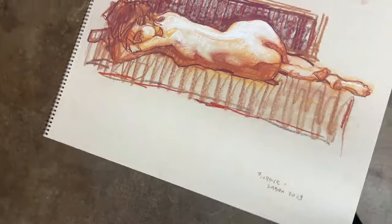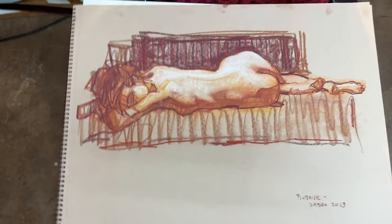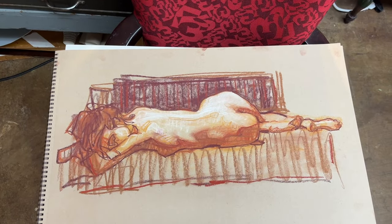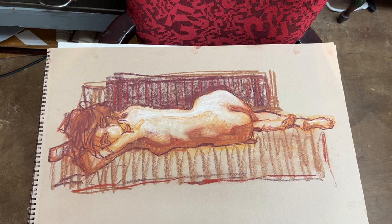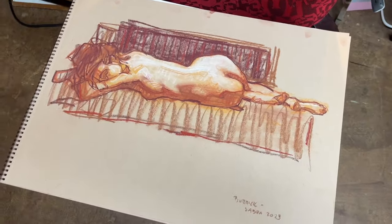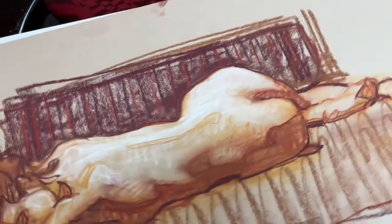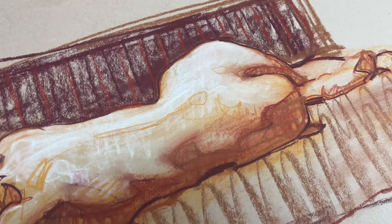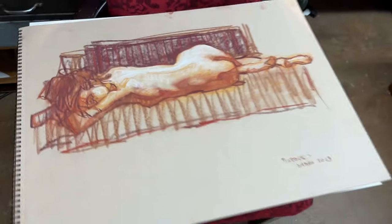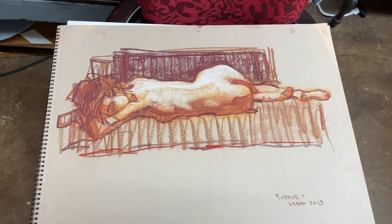Oh, and this was, we tend to have lying down poses at the very end. I always have the model stand for the first 25 minutes, and then you kind of do the sitting, and then at the very, very end, you do the very longest lying down pose. Nice. Our last quick sketch of this session, and we'll start up again at the end of October.